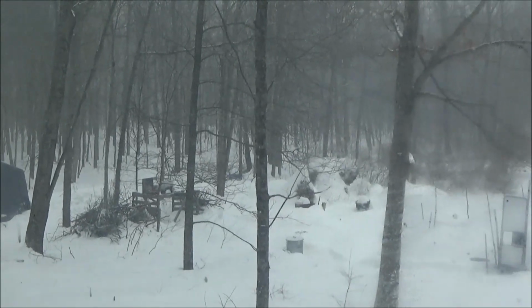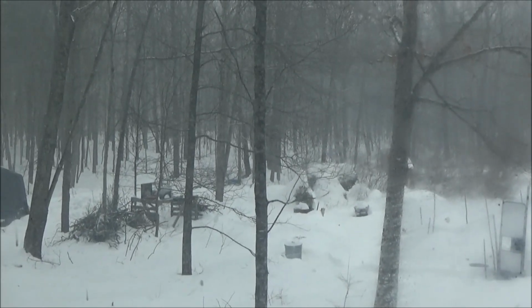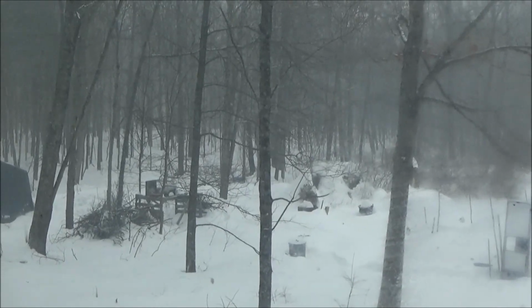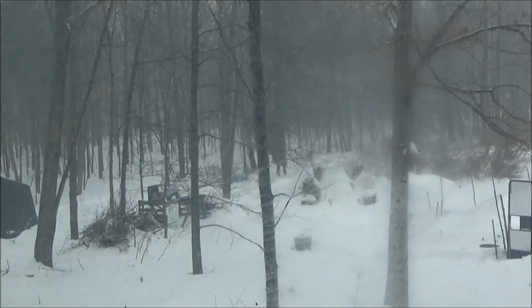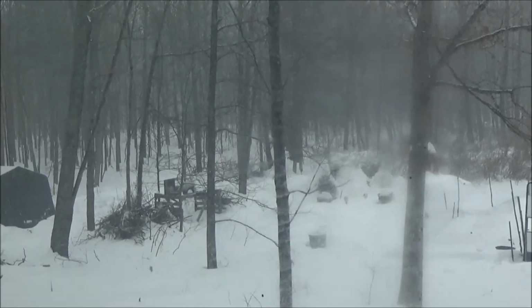So, pretty much that's it for me for outdoors today, because it's starting to really come down hard, and it's already covering everything. But I got my wood pile for the next 3 days, so I'm good to go. I'm really upset that it's going to fill in all the area I dug out recently. We're supposed to get 9 inches.